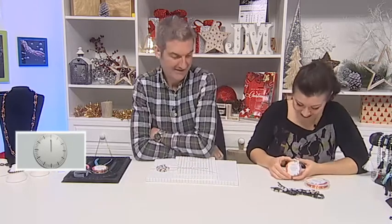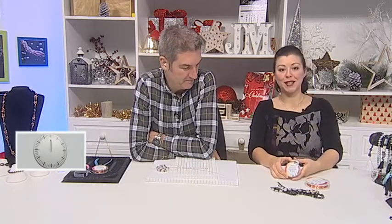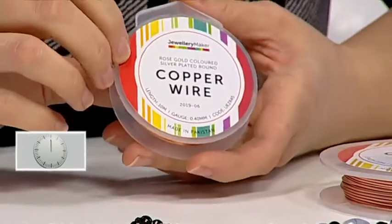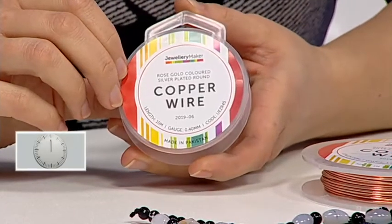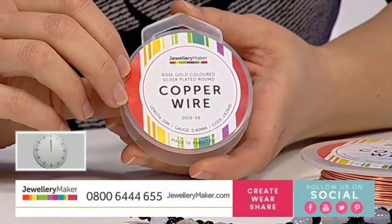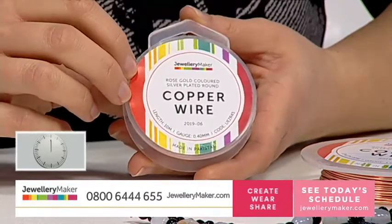Right. Shall we see what's in the kit before we completely annihilate the price point of it? So what you're going to get in this... Now, what was the name of the kit? Winter Days. Oh, that's nice. I do like that.